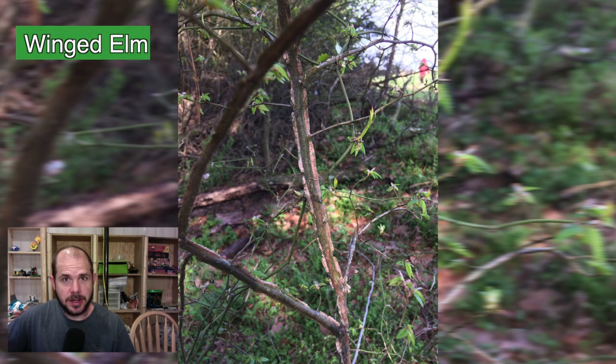Whenever I take people out in the woods on a plant walk and I want to show them an elm, this is the first one that I look for because this is a really easily identifiable elm. It's called a winged elm. If you look on these stems, you can see that it does have these little wings along the sides. So it's a really visible characteristic that can catch your eye and let you know you're on the right track.